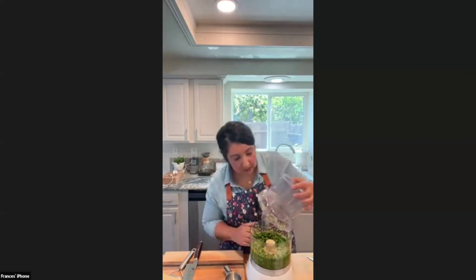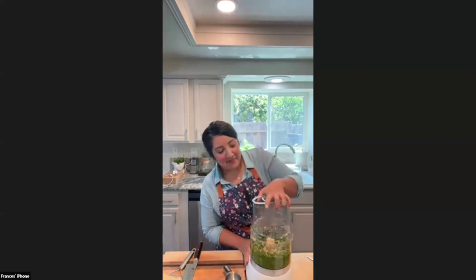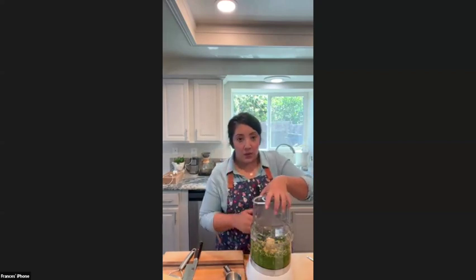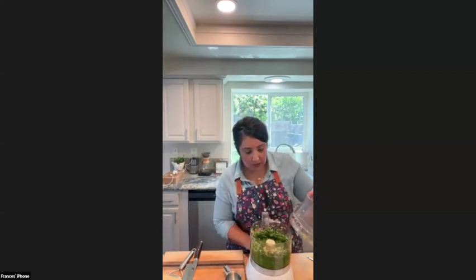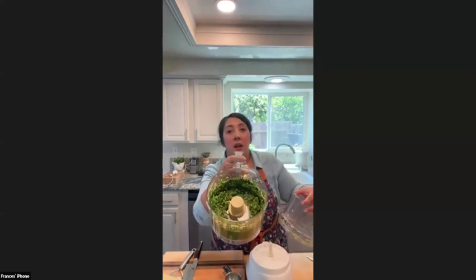Got one little leaf that got stuck. All right. So we've got kind of a coarse chop here. I think we can kind of see that. There we go. So we got a coarse chop here.